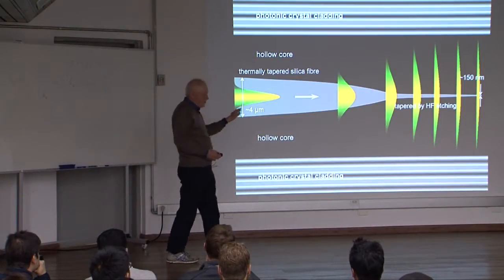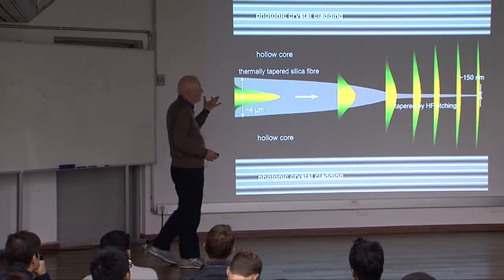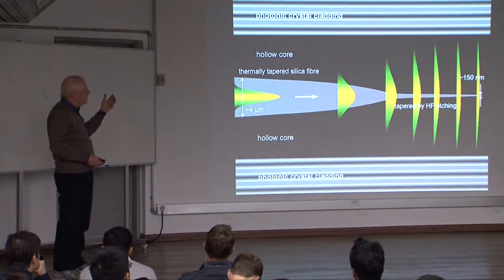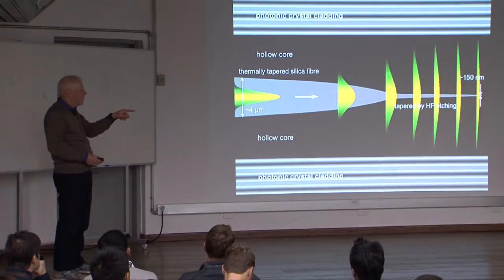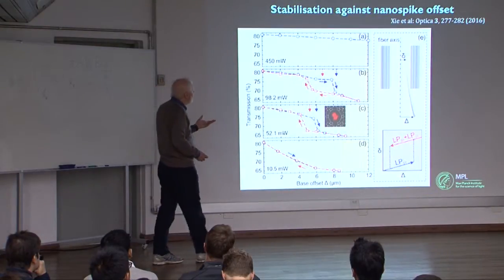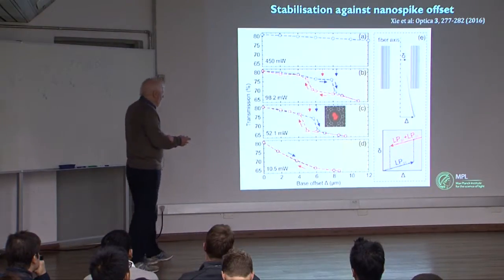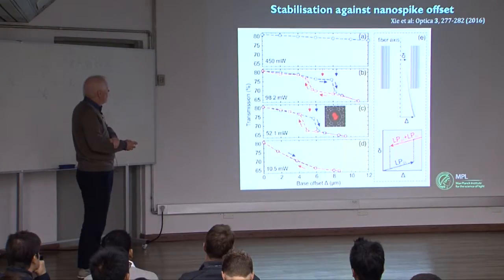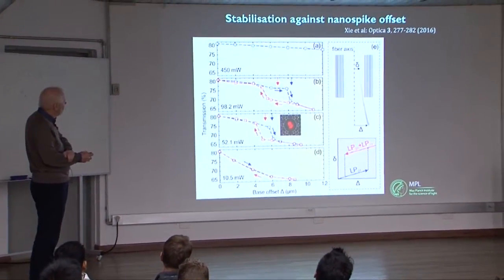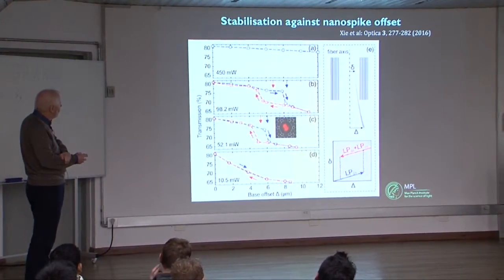But it's interesting in terms of applications, because you could launch very high power of laser light into this system. So you first get it to self-stabilize, then turn up the power. And the higher the power, the more stable it is. It works really beautifully. We are still working on optimizing this, but in the initial experiments, we got 80% into the core. This was at half a watt of power.